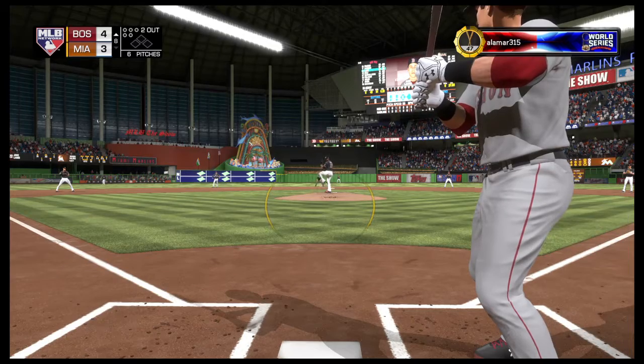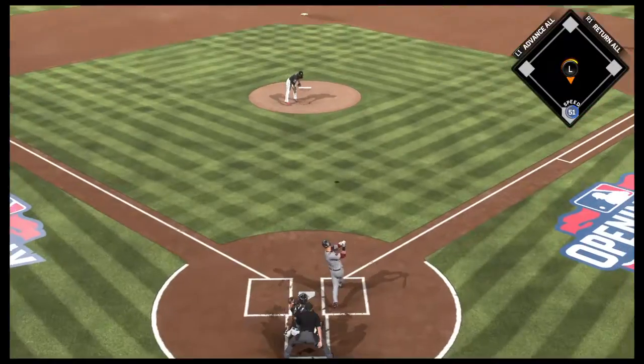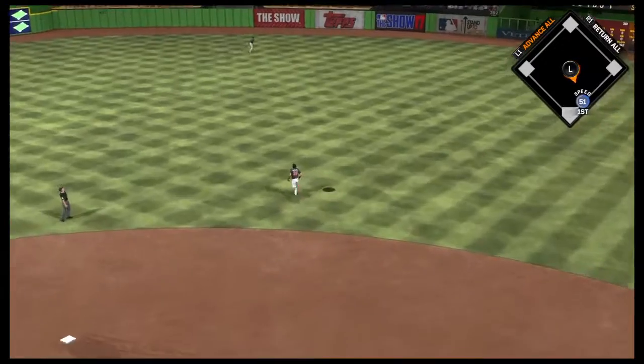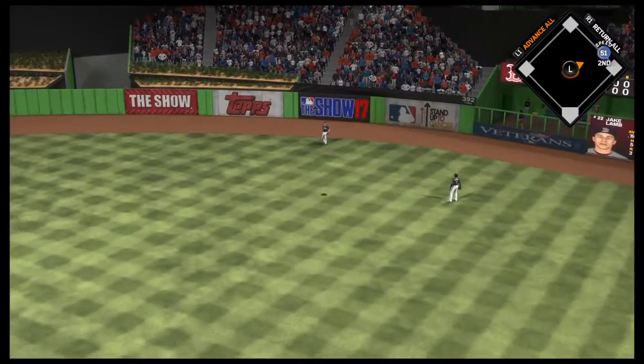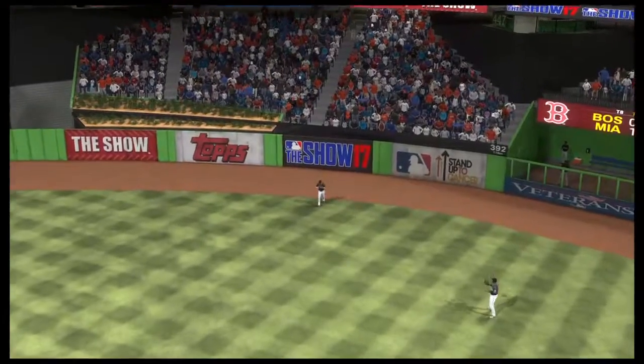Striding into the box, Jake Lamb. No hits in 3 tries so far. He's struck out once. Long run for the center fielder. And that ends the inning.